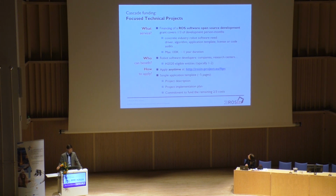And we are targeting very specific focus needs, for example, a new driver for a new camera or a new robot model or new implementations of algorithms, application templates, but also software development related activities such as license or code audits that make new capabilities available for industry through ROS Industrial. So these projects are small, about 1 year duration expected, and a maximum budget of 300,000 euros in total. So we are funding maximum 100,000 of such a project.